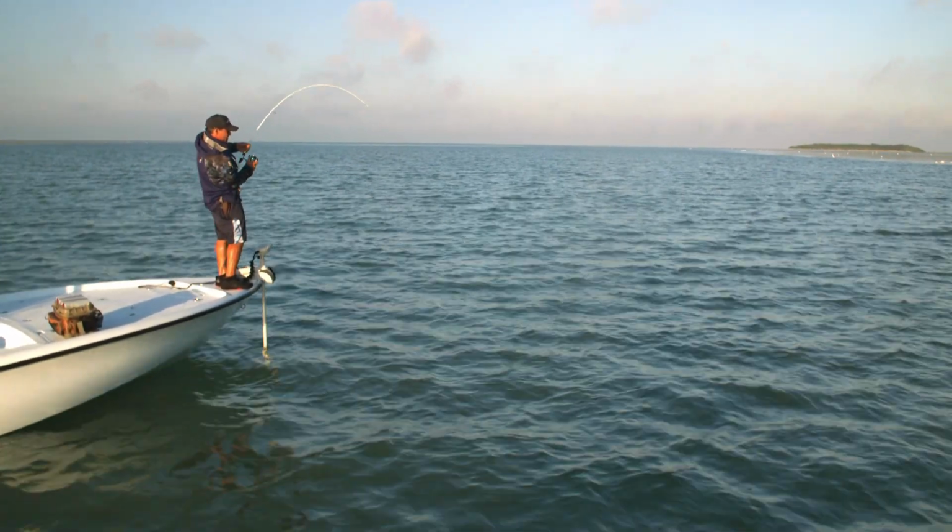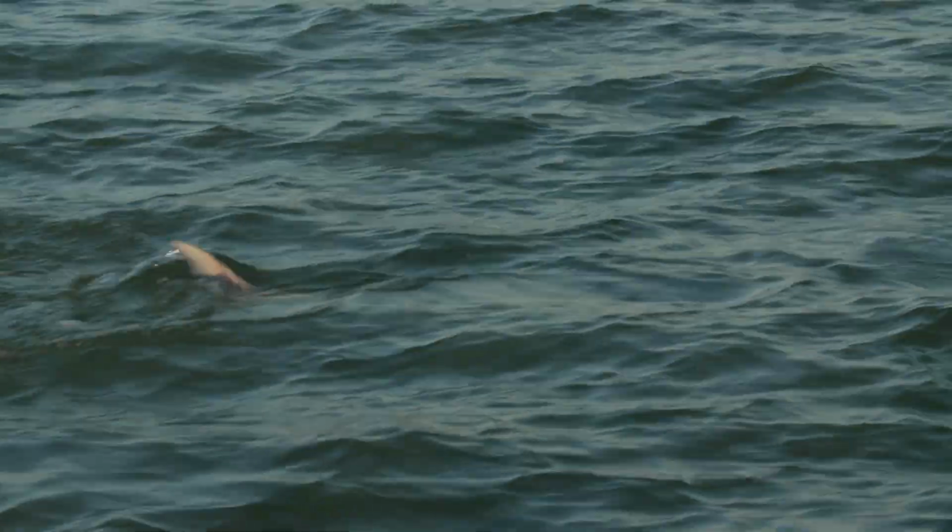This fish is right here by the boat. Here he comes. That's a big fish, man. That's a big one. Oh, another one right there by the channel edge, Rich.